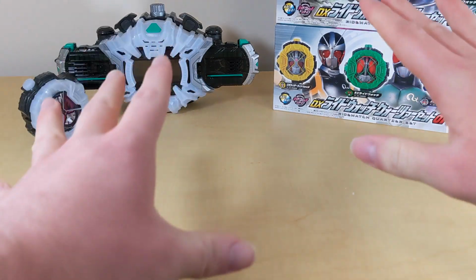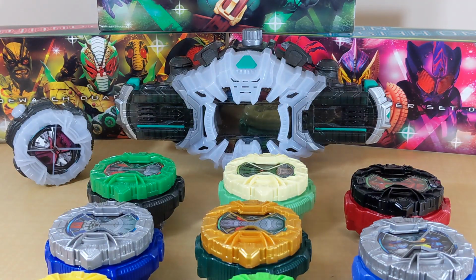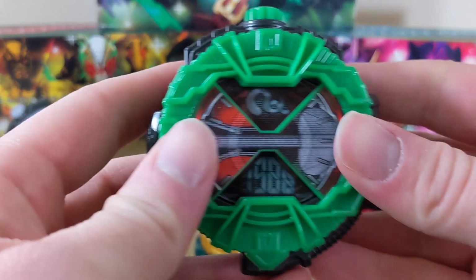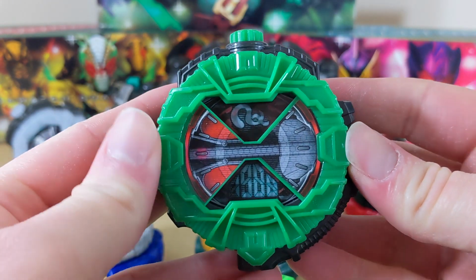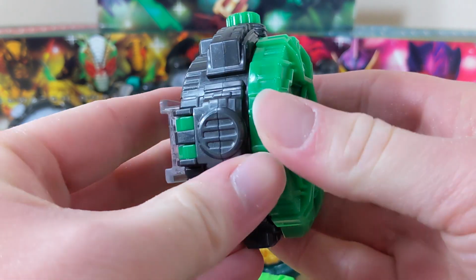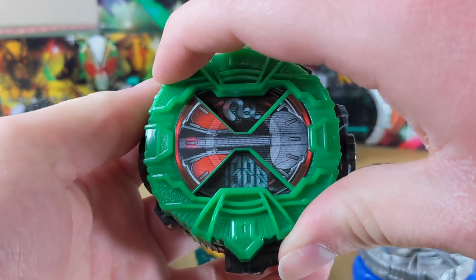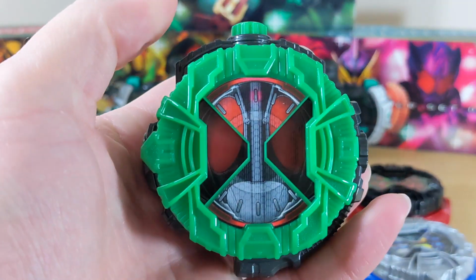So I'm going to go ahead and open up all these Ridewatches. We're going to take a look at all of them in the Jiku driver. Okay, so we have all the Ridewatches out of the box here. So we're going to start with the first one from set 1, Black RX. As you can see here, we have the Black RX logo, 1988 right there. So a very typical Ridewatch, nice green and black for Black RX. So of course we can turn the dial to complete the face.